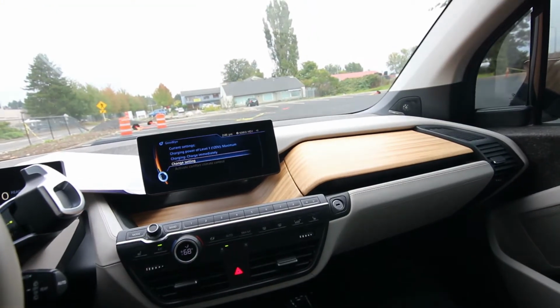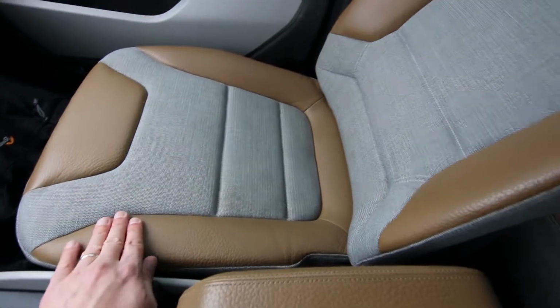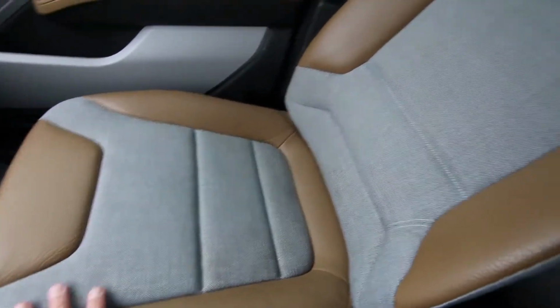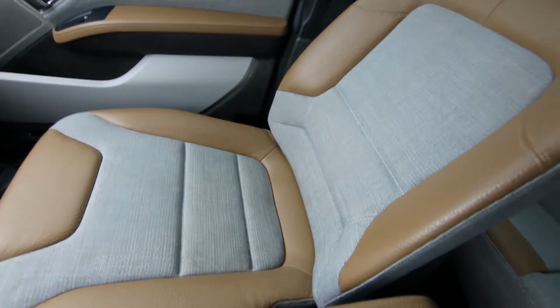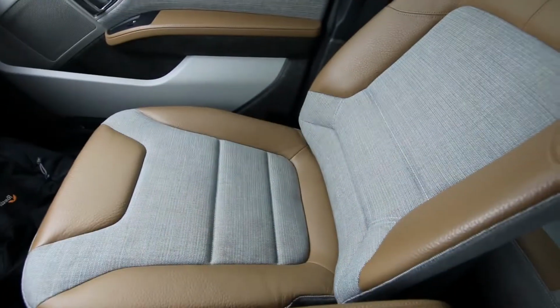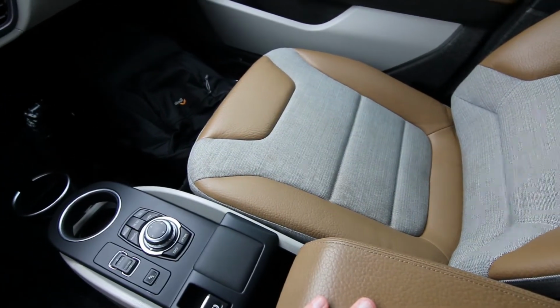So we've got navigation, and a really nice upscale interior with a Giga trim. You have this naturally tanned leather, and I think it's wool cloth seats, really nice premium cloth and leather trim. It's a really nice interior, honestly. That's the one difference you'll see with BMW versus Teslas.